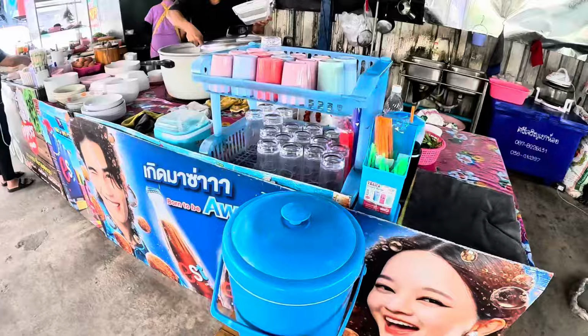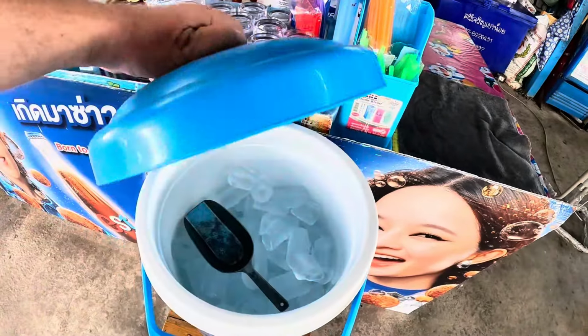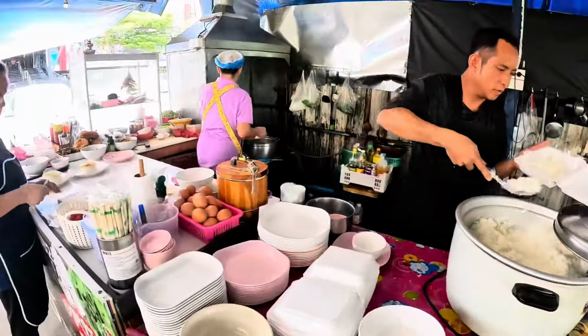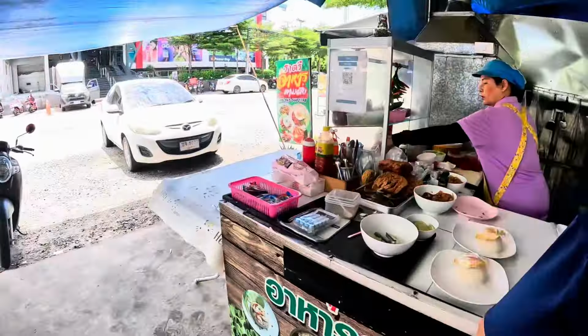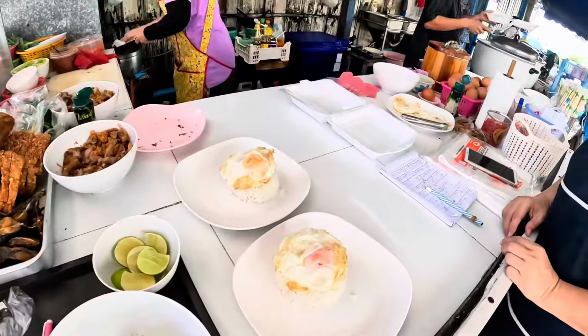That's the beauty of these places. So you, ice. That's filtered water ice, so you don't get sick. And big pot of rice. And look at that crispy pork there. And the chef. Look at that. The pig kapow.